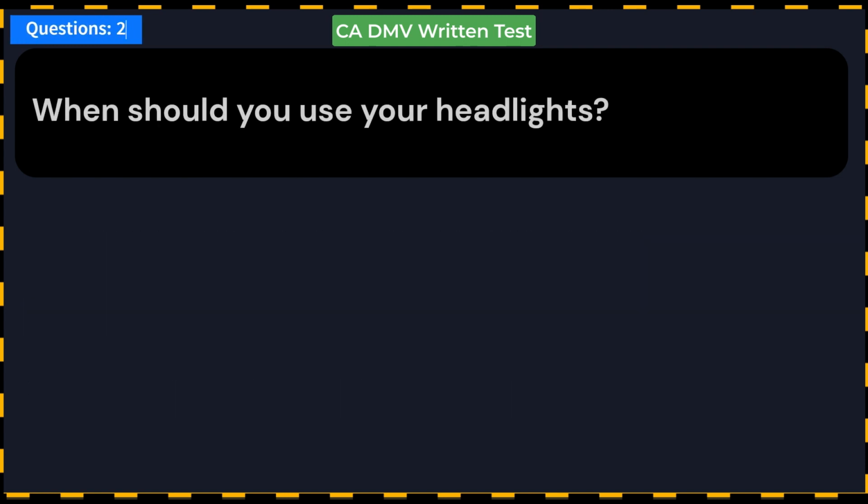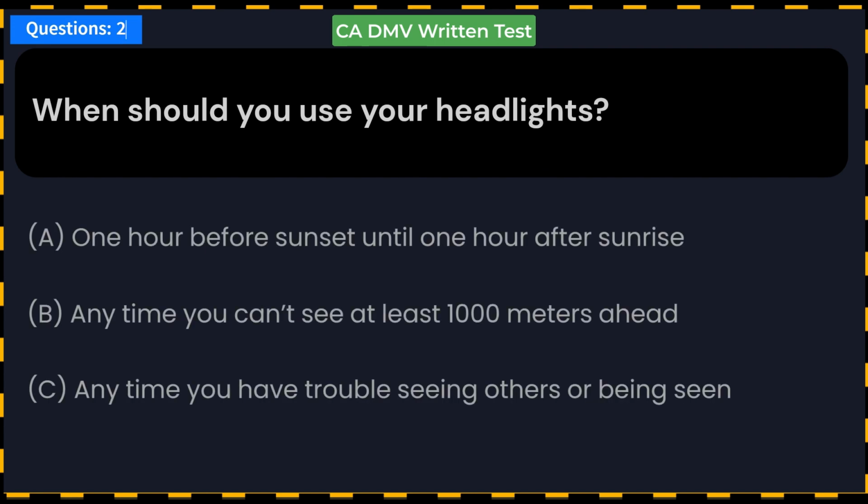It was asked in recent exam. When should you use your headlights? A. 1 hour before sunset until 1 hour after sunrise. B. Any time you can't see at least 1,000 meters ahead. C. Any time you have trouble seeing others or being seen. Answer: C. Any time you have trouble seeing others or being seen.